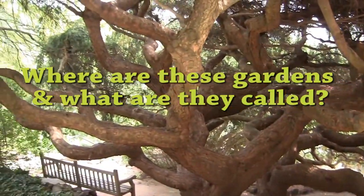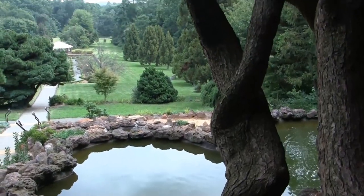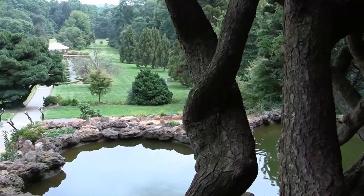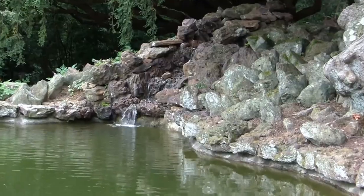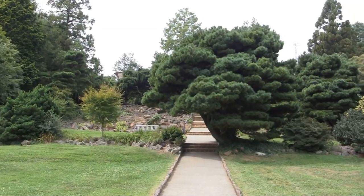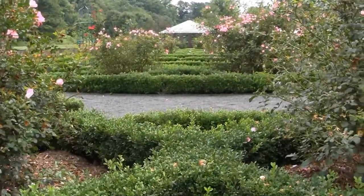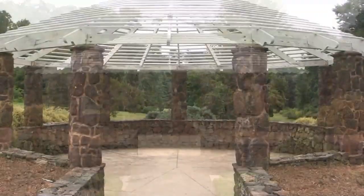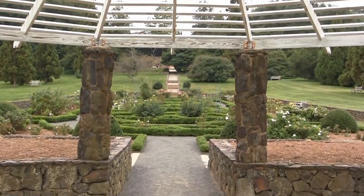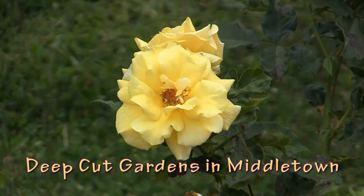Where are these gardens and what are they called? It surprises me that so many people have not been to these gardens in the Jersey Bayshore. Very peaceful, very beautiful. You're only seeing a small piece of it right here. There's a greenhouse you can go into. There's bonsai trees. It's gorgeous. Deep Cut Gardens in Middletown. If you haven't been there, you gotta go.